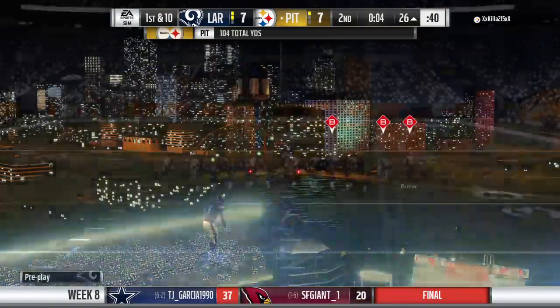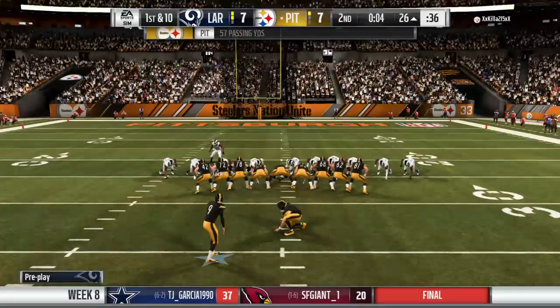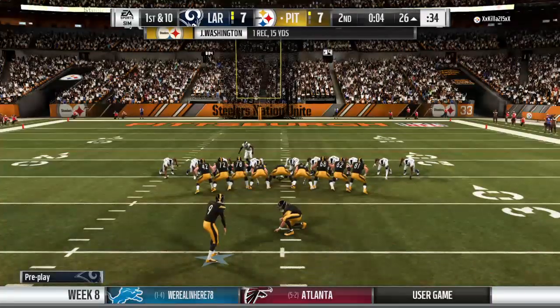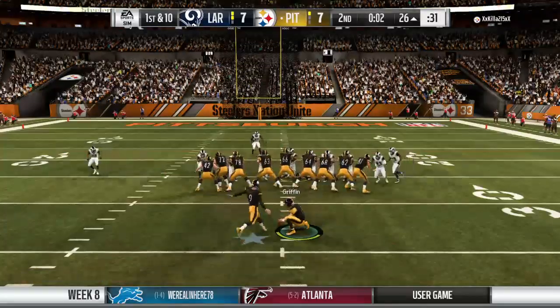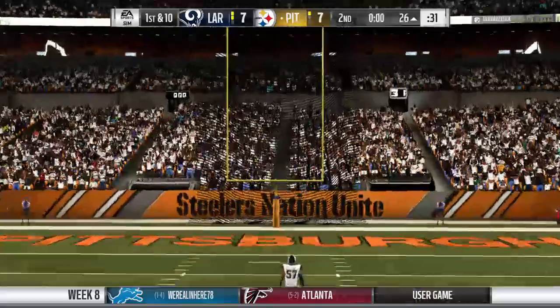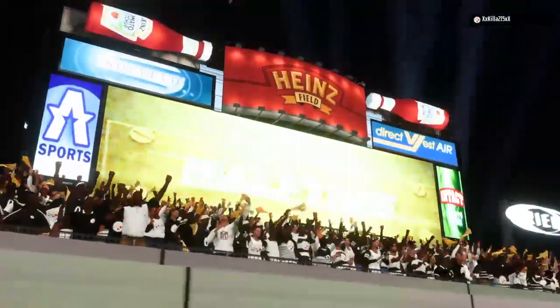In field goal range and a chance to tack on 3 before intermission. And Boswell's kick is good. So we are at halftime here on a Monday night.